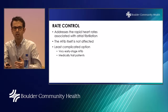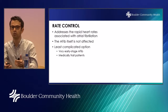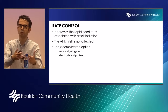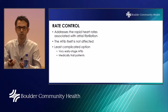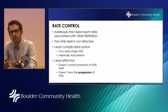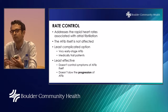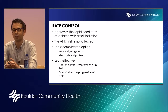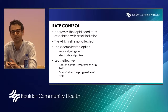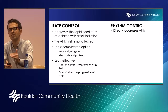On the other side, it may be more useful for later stage patients who are medically frail and in whom we're worried about potentially exposing them to side effects of medications or complications of a procedure because we don't think they have a whole lot of reserve. It is the least effective option because we're not really doing anything about the AFib itself, and it doesn't slow the progression of AFib. But of course, hopefully, while we're addressing rate control, we can also talk about some of the lifestyle factors to help slow the progression of AFib, as Dr. Anderson was talking about.